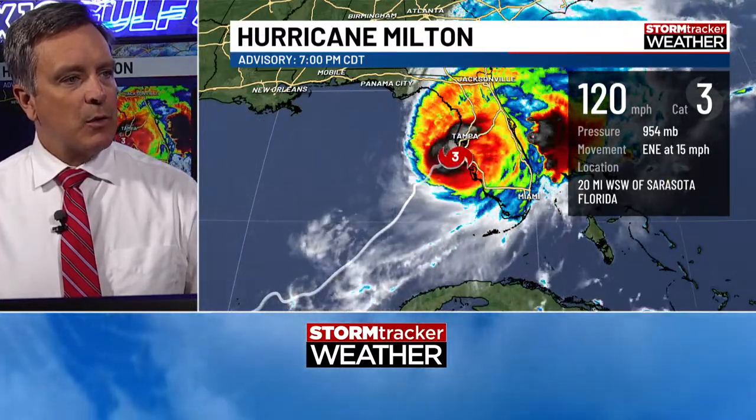Some of the models were suggesting it would move more east-northeasterly across the peninsula, which would keep the core of the storm a little south of Tampa, kind of right where we're expecting there around Sarasota. Storm surge values will be higher south of Tampa Bay. They could be as much as 8 to 12 feet almost to Tampa Bay. We've got up to, looks like, a 9-foot line there in Tampa Bay, and that's still a crazy surge.